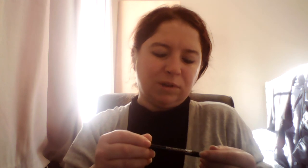So I'm just having a brown eyeliner. And so I've got this one. This is called Simply Spice. It's lip liner. Actually, I can use that now then. See what it's like.